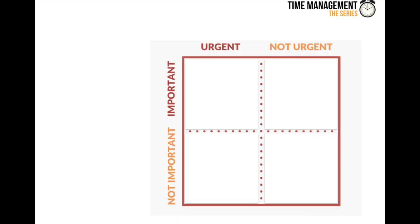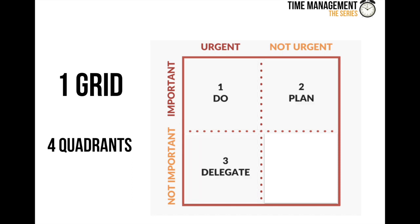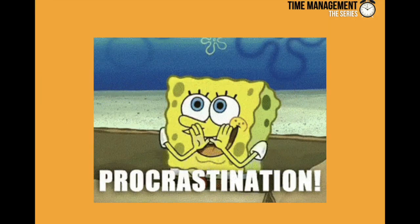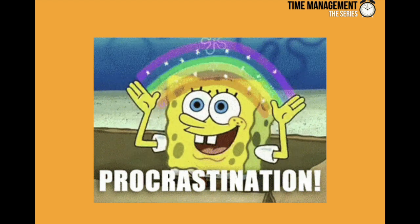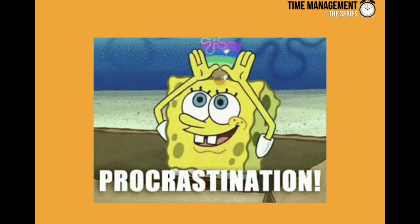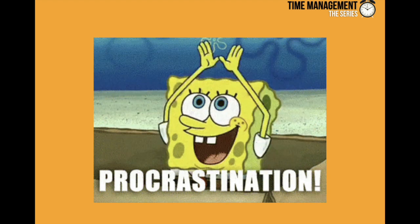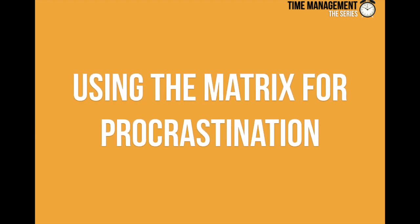So that's it then. We have one grid, 4 quadrants to help you prioritize your tasks with regards to importance and urgency. But how do you know if you really need it, or if it works for you? I'm sure that we all have these days with procrastination, especially now that the weather is nice and you just want to keep making iced coffees and being outside. So I have a tip for you guys on how you can use the matrix to see if you are procrastinating. To see if you're spending the bulk of your time in the first 2 quadrants, do a 1-week assessment.